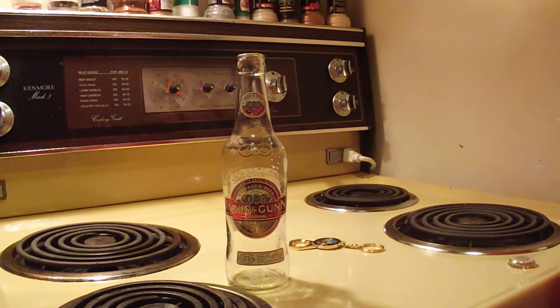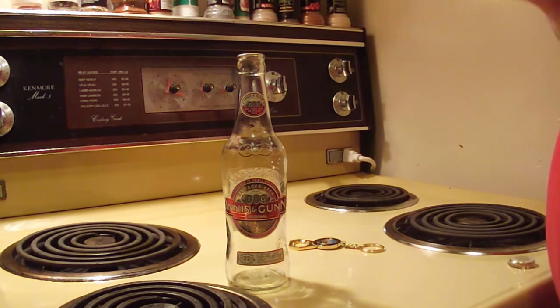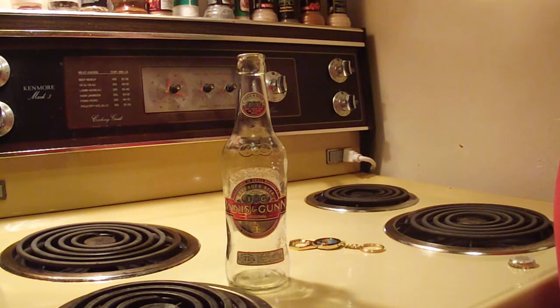I'm picking up a sense of very faint vanilla, and there's a scent of toffee. And there's a mildly floral hop aroma present in that as well. Perhaps a little bit citrusy. Yeah, I'm picking up a bit of lemon in that as well.